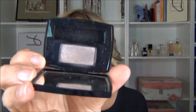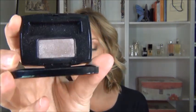Okay, eyeshadow. That's easy. I already talked about it in my last little tag, and it is Chanel Fauve. I love this shadow. Like I said, I own 2 of them because I am desperate to never be without it.